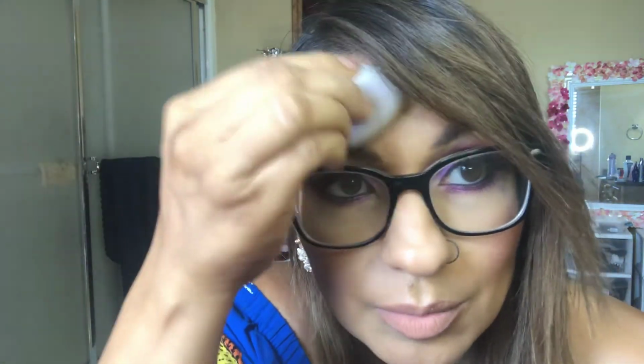I don't know if it's going to show, but it just makes the shine go away, and it doesn't get cakey, and it works really well. So this is only, I want to say, less than $10, and I've gone through 2 of them. I've literally finished 2 entire ones, and they're huge, and I hardly ever finish products, but I use this one all the time. My next question is, what is my favorite mascara?